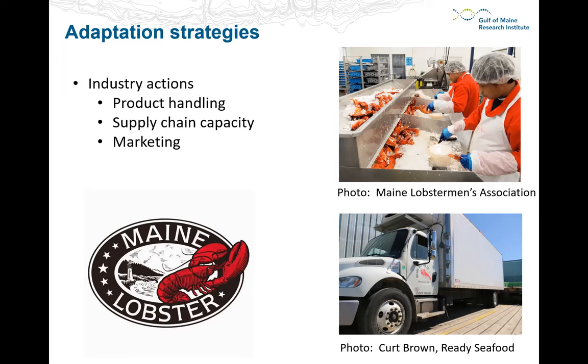So there were, first and foremost, a lot of changes within the industry itself, changes in how product was handled. So there was aeration and chilling of water to ensure that they reduced the stress on lobsters as much as possible while they were still out harvesting them before they got back to the docks. There were shifts in how the supply chain was prepared to handle the influx of lobsters at different times. So we saw trucking contracts. Our lobsters are mostly processed in Canada, so there wasn't capacity in 2012 to actually move the lobsters to the processing facility. So we now have more flexible trucking contracts in place.